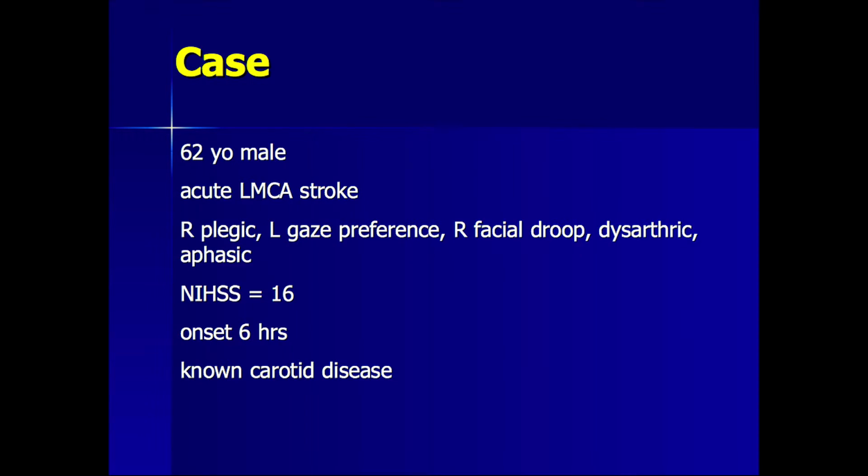Now I put you to sleep with that talk, and I want to get a picture of my kids in for this. So let me talk about some decision making real quick, and you guys can stop me whenever you think is appropriate. But this is actually a case I did in Florida. This is before some of the newer techniques we use, before stent retrievers.